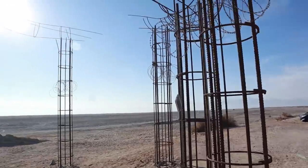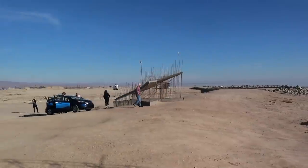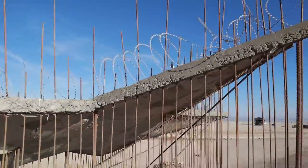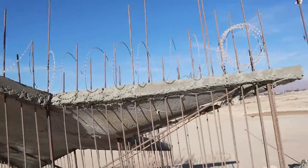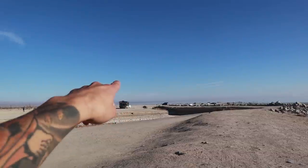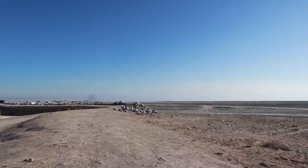We're at some weird Coachella looking place. Some steel stuff and a big concrete steel star over there. Pretty crazy, huh? Who built this? Why is this here? Where'd they get all this rebar from? Why is there razor wire? It's a big canal thing here, and then there's the Salton Sea, which is a big man-made lake.